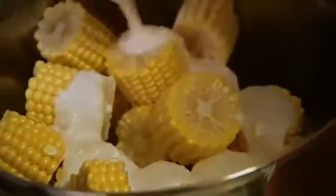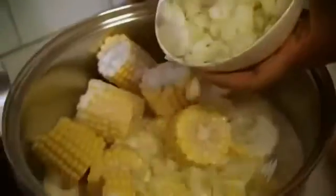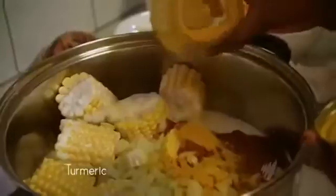So of course you can see this is very, very thick. So I'll just add water. Now what I'm going to add next is some chopped onions, tomato puree. So you don't put a lot, you just put a little bit just for the taste. The only spice you put in this dish is turmeric. That's it. And as I told you, I never measure.